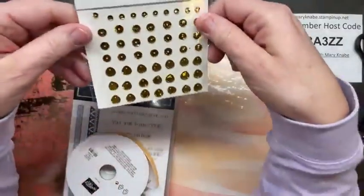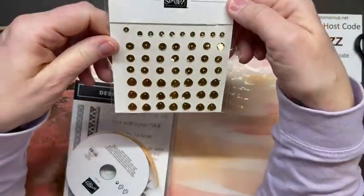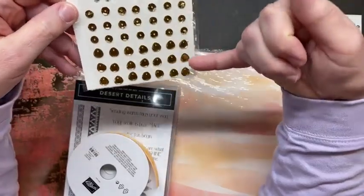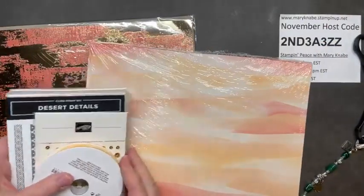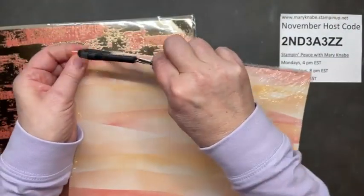We have these gold faceted adhesive back sequins, and you can see there are tiny circles, medium circles, and then there's one that's more of a teardrop shape. And then we have 2 paper packs.